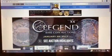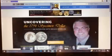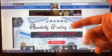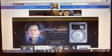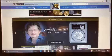This is the PCGS website, and it's real simple. Right up here says pcgs.com. Okay, you can't get any more simple than that. This is their splash page right over here. So you have a couple different news things, grading specials. Definitely something worth checking out. But as a non-member, you're able to use their PCGS price guide. You could take a look at the set registries.